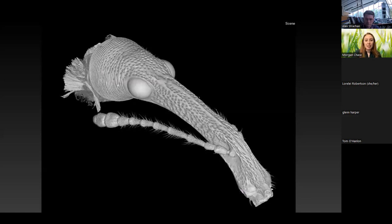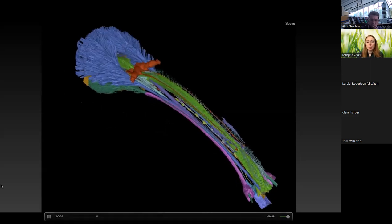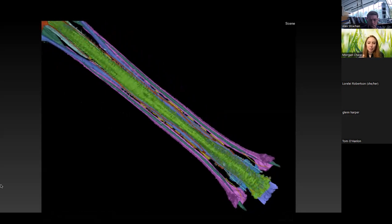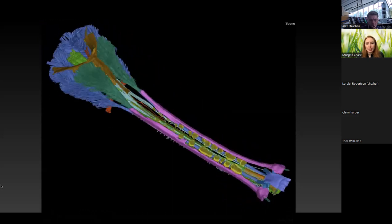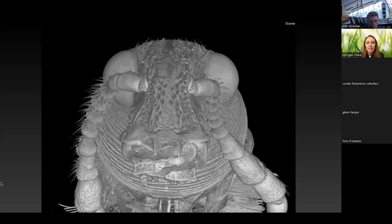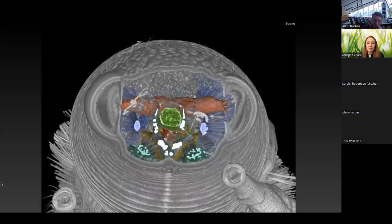And here is another one. So this is a bug now, a weevil. He stained this and did an enormous amount of region growing. This is Steve Davis, who's now in Japan, but he was here. You can see the brain in red. I forget which one's the tongue. I think there's a purple bit that's the tongue. And then he just did all these slices through so you can see the features.